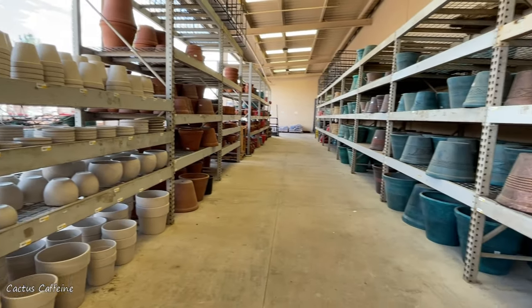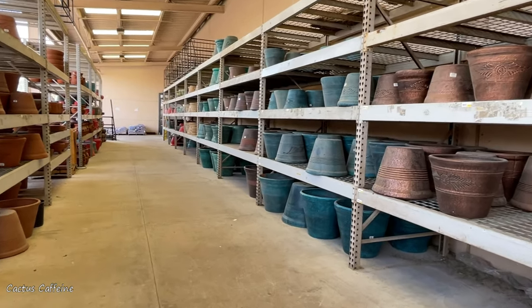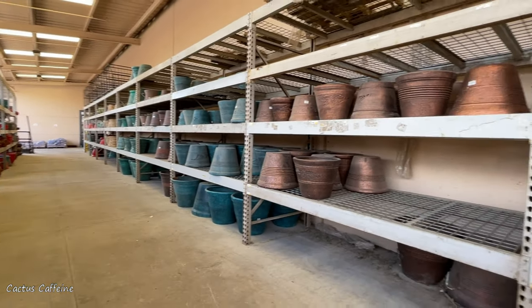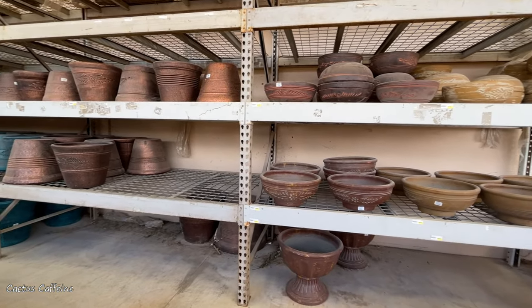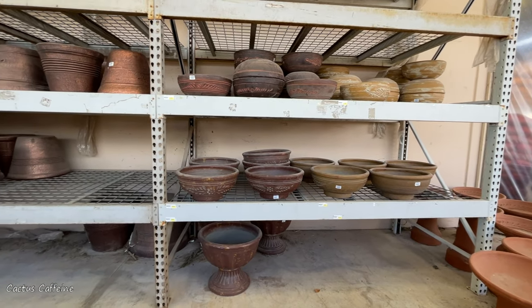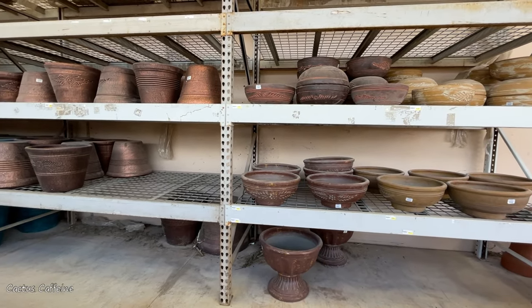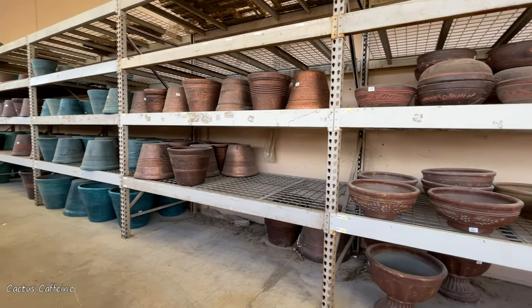There's more here on my right if you want the blues, the reds. So this is where they have those clay pots and clay bowls. They're a little bit pricey, but when they do have their pottery sale, 50% off, which they usually have several times of the year, it is really worth it.